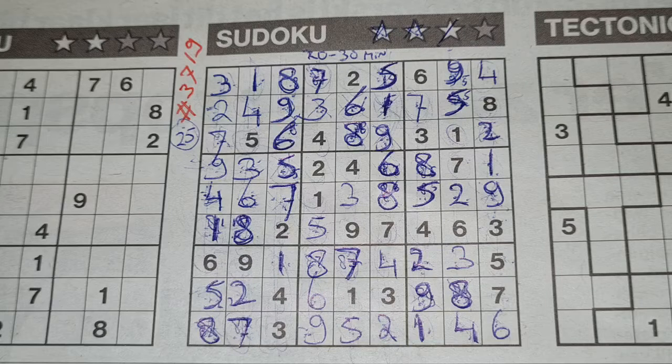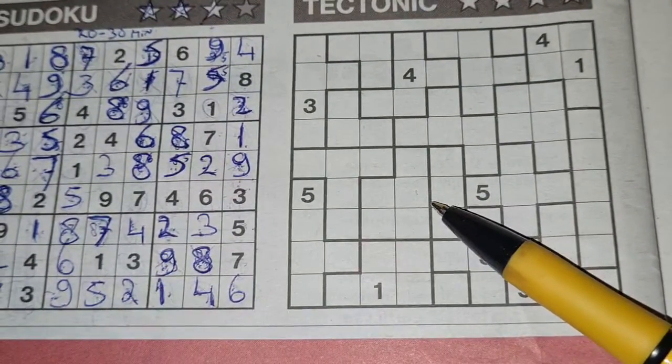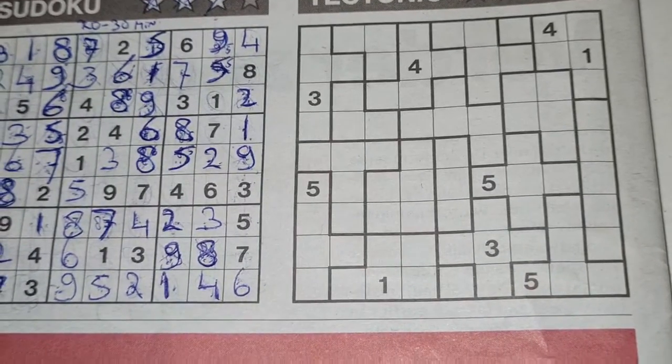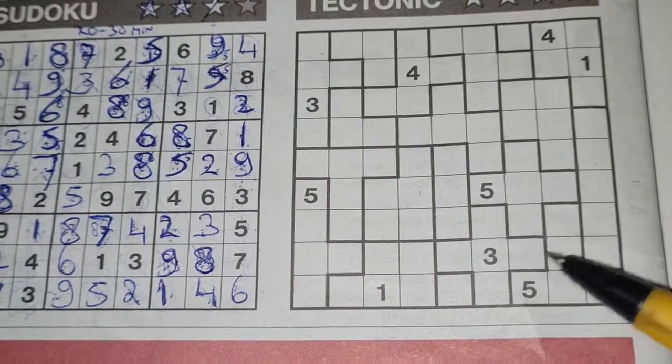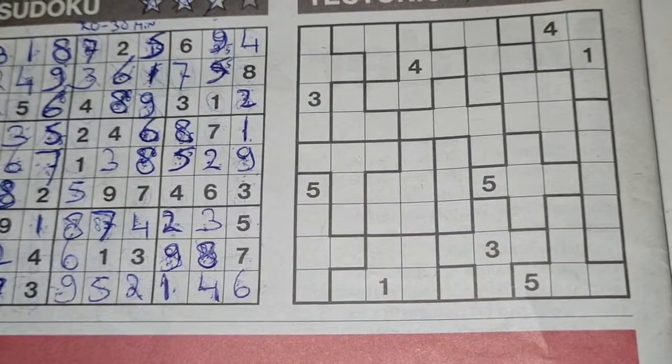A binary puzzle and a tectonic one. And the tectonic one, yes, this one, only 9 given numbers. So I'm interested. I think this one will be a hard one. We will see. Alright. Bye-bye for now.